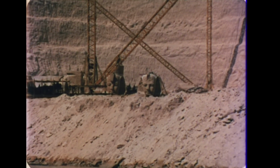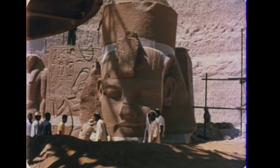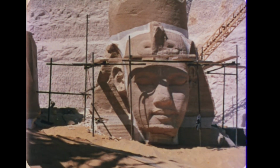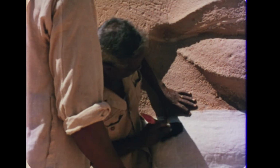The largest and heaviest blocks were those from the heads of Pharaoh's statues. Here, the engineers wanted to make as few cuts as possible. Before sawing starts, the cutting surfaces are protected with plastic foil.